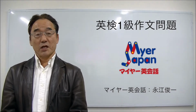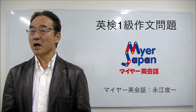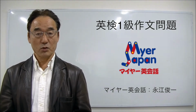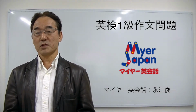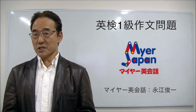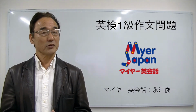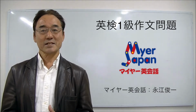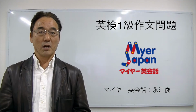Structure. It may sound odd, but you do not have to write a smart or creative essay for the Eiken first grade test. Why? Because 1, you don't have much time. Second, this is a task for the sake of assessing your English writing, not essay writing as such. So our task is to write an essay good enough for the purpose within the given time frame.